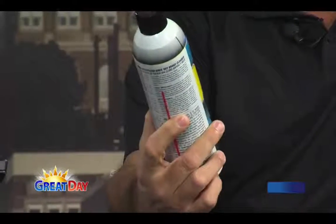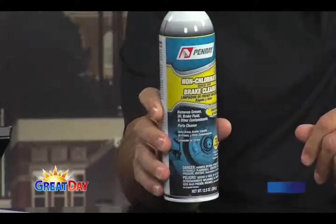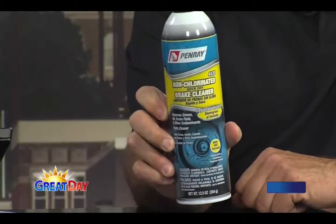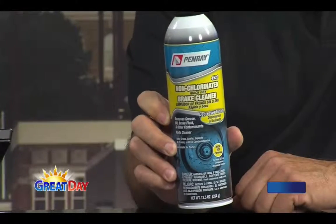It's brake clean. And it's sold under a variety of names. This happens to be a Penray brand, but it's brake cleaner. And let me tilt it on the light here, turn it a little bit. There we go. We got Craig all hooked up on the camera. To be honest, it doesn't matter what brand. Buy the cheapest one. Go get the store brand. Absolutely. It's all the same stuff. And it works awesome.